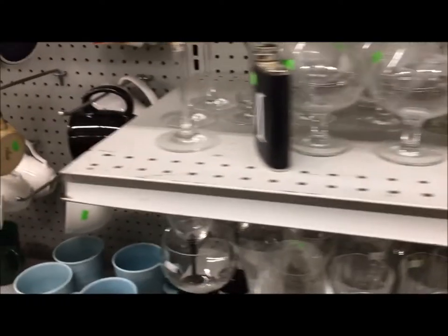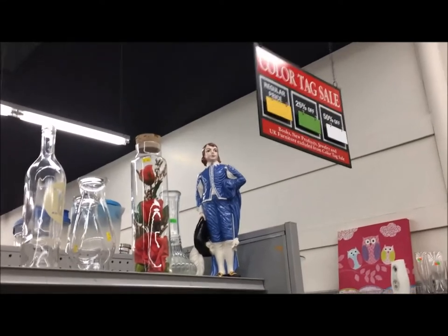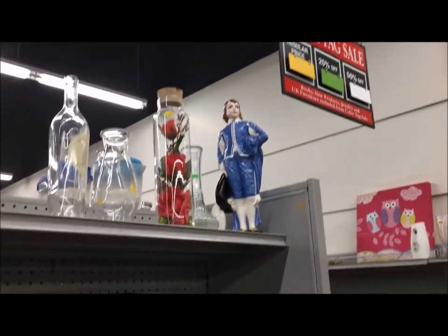These milk glass goblets I saw in probably every store we visited in our afternoon of thrifting. We spent the day going through different thrift stores. I came home with an hour of footage that is going to be cut into three different videos.